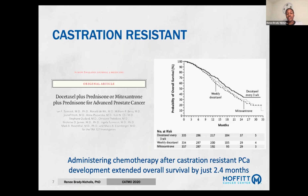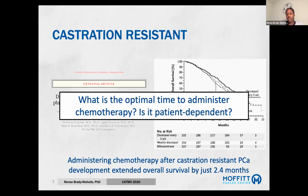The question is, is 2.4 months really enough for some patients? For some patients, that might mean attending their daughter's wedding or spending some extra time with family. But for others, they might need more than this 2.4 months. So we want to see what is the optimal time to administer chemotherapy, and is this patient dependent?